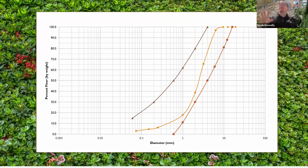But the key here is evenly graded, right? If you have a narrowly graded mix, meaning a lot of coarse stuff and a lot of fine stuff, you're going to make concrete. You're going to have problems where it's not going to drain properly. It's going to compact too much and too easily. So if you have an even distribution of different size particles, you're going to set yourself up for the best structure that you're going to have.